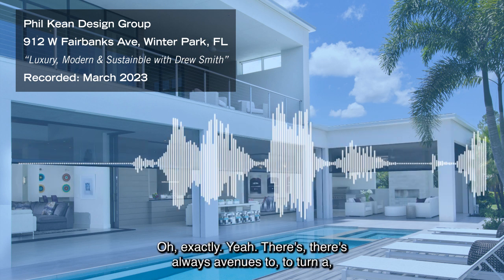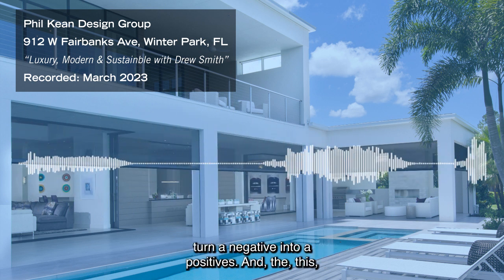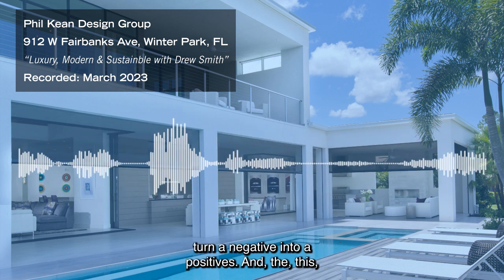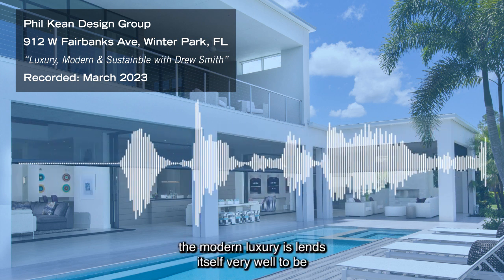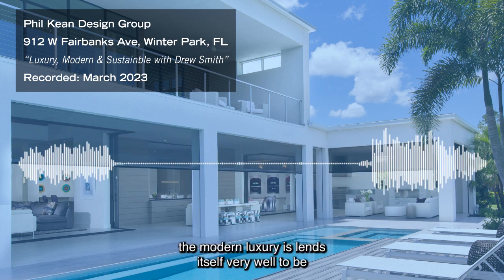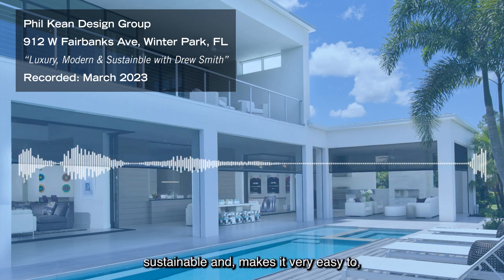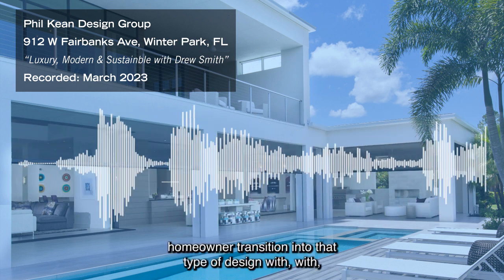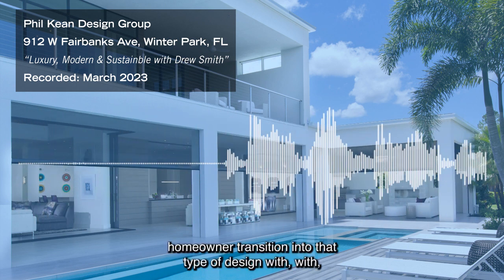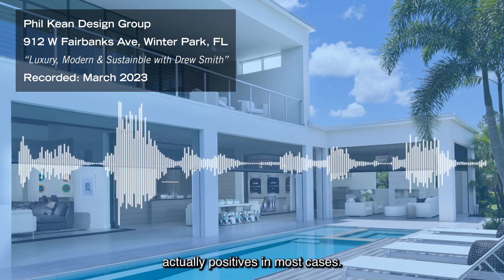Oh, exactly. Yeah, there's always avenues to turn a negative into a positive, and this type of design, the modern luxury, lends itself very well to be sustainable, and makes it very easy to help a homeowner transition into that type of design with actually positives in most cases.